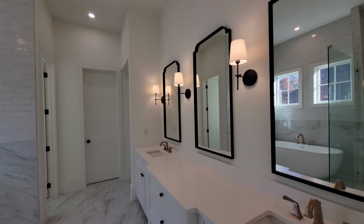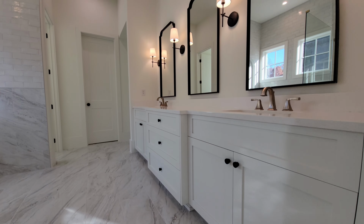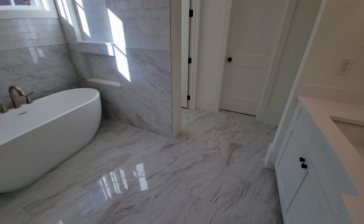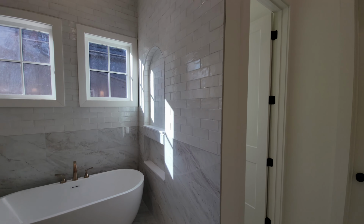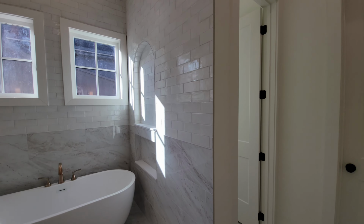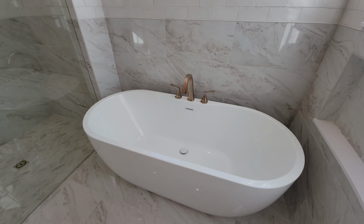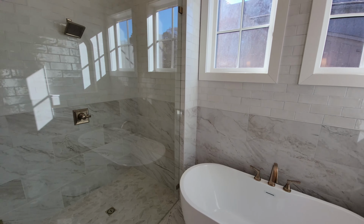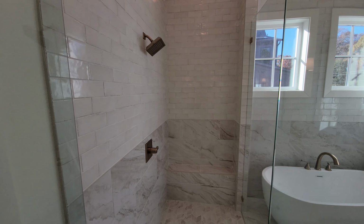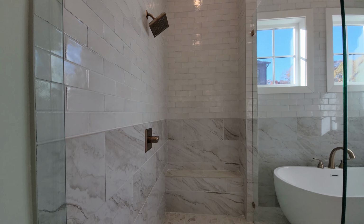Now you've got the dual vanities with the quartz countertop, the floors, all the tile work. Again, Greek Revival, you kind of see that with the tile and the inset and arch standalone tub. And a huge frameless shower. We continue with the two-tone with a different tile. It's got a bench back there.